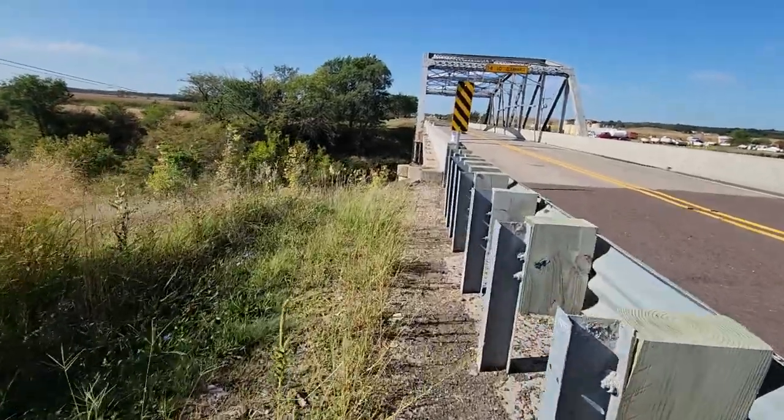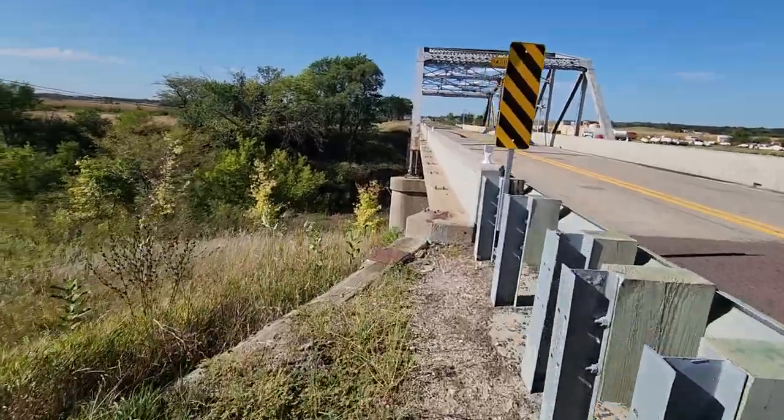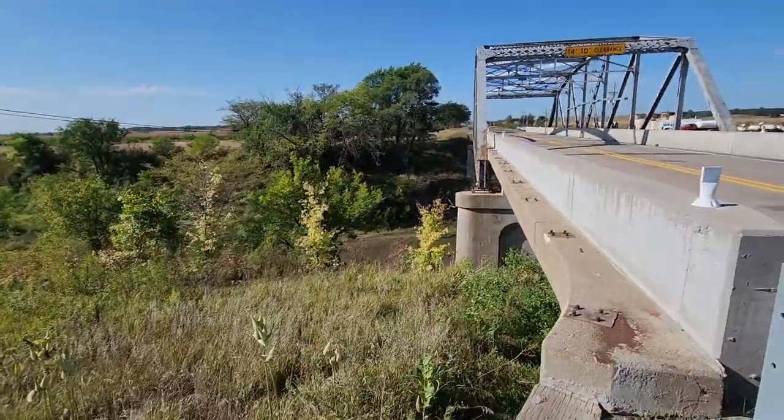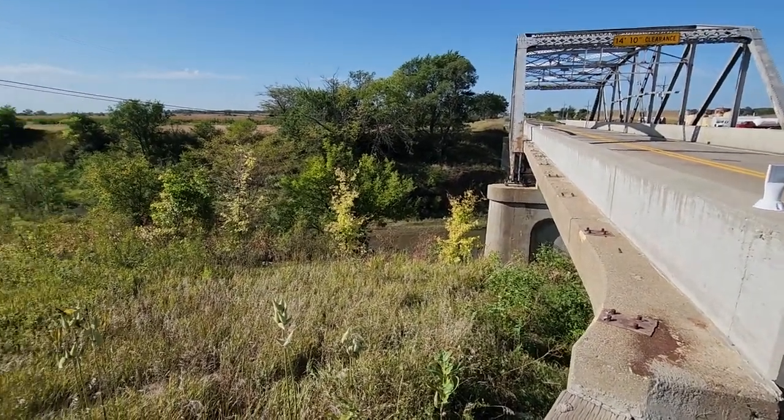All right. This is the North Fork, Big Nemaha River. Going down here to find some more fossils or bones.